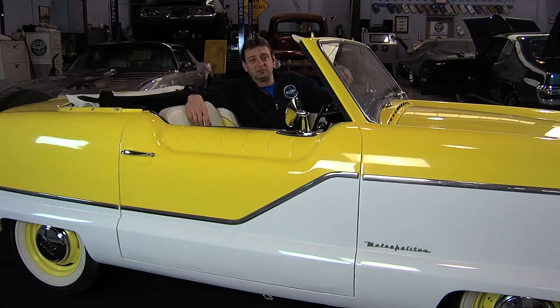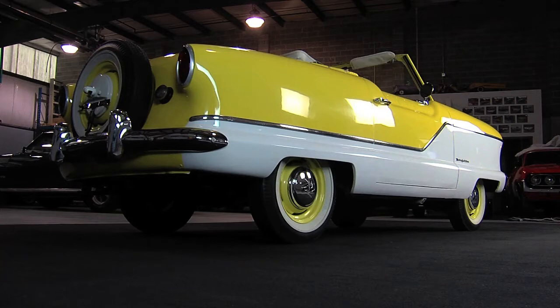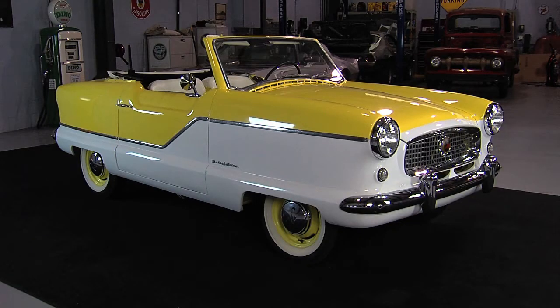Contrary to popular belief, my wife did not make me buy this car. This car falls into a niche of a vehicle that we just didn't have. It doesn't take up much room in the garage. It's a true collector's car, and it's just something that we thought we should have.